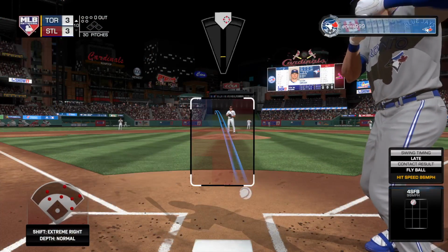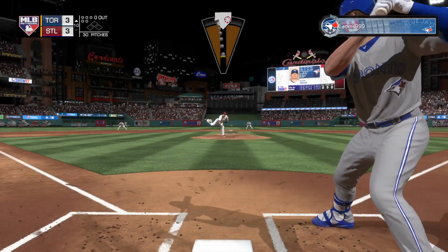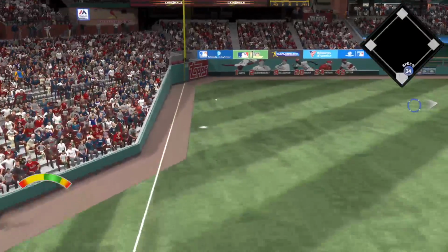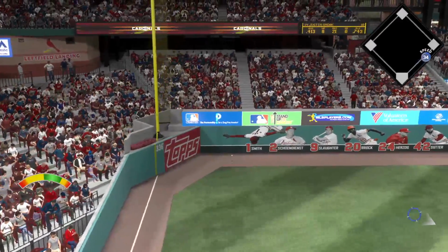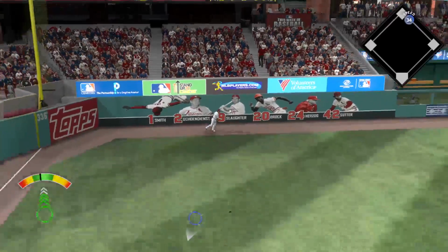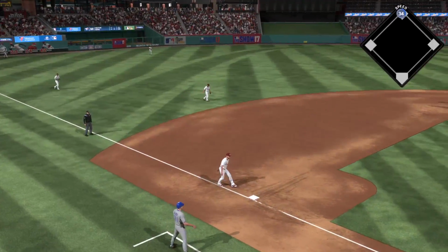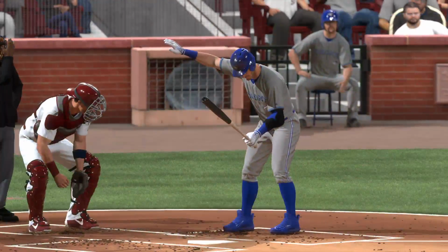Here's Justin Smoak now. He'll be the one to start things out as we begin the 10th. First baseman. Driven down the left field line. Will it stay fair? And this will get to the wall over near the 336 marker. And your go-ahead run is in at second base here with a leadoff double.